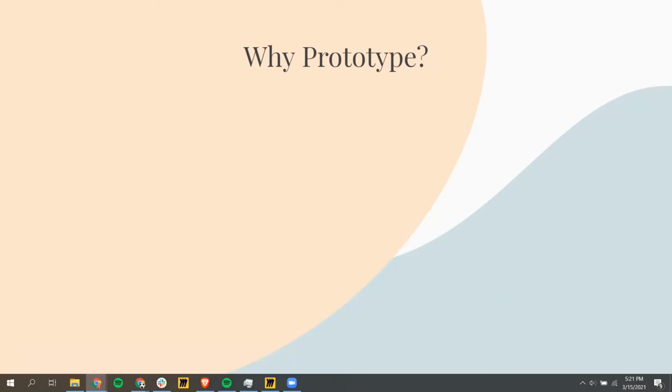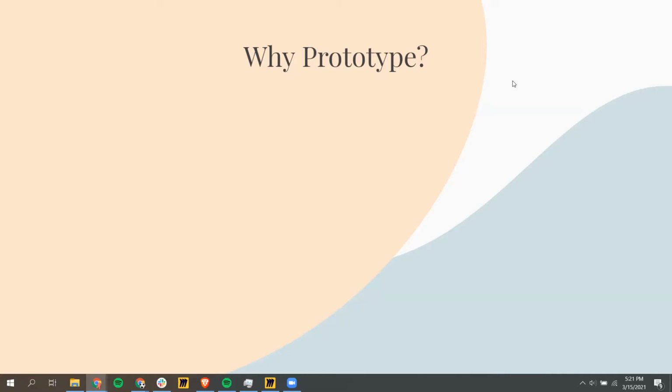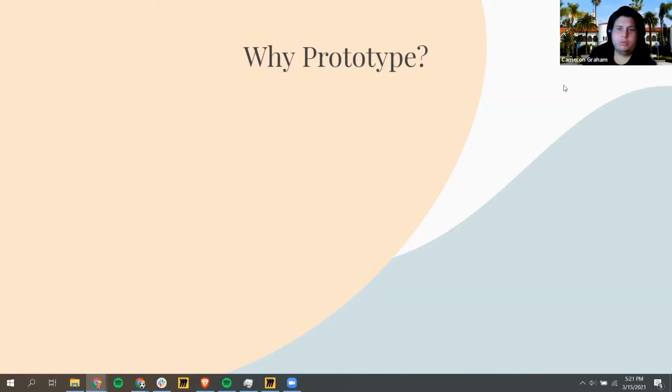What do you think, guys? To have an idea of what the product can look like? Yeah, that's a good idea. That's a good reason. Any other reasons? Why wouldn't you go to an engineer right now? I'd say to see if it's actually possible to produce it. Yeah, to see if it's actually possible. 100%. Is it even possible? No idea.